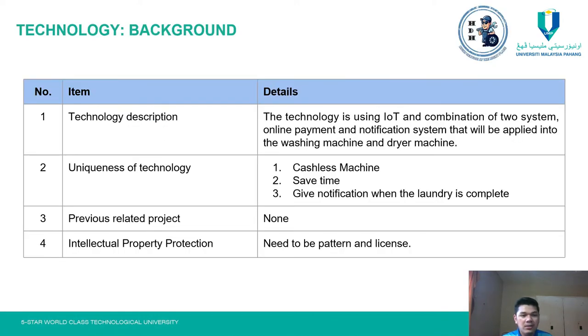So we have done research for our technology. The first one, the technology is using IoT, Internet of Things, and a combination of two systems, online payment and notification system, that will be applied to the washing machine and dryer machine. What is unique about our technology is that it is a cashless machine, saves time, and gives a notification when the laundry is complete. For previous related projects, there are no related projects involved in this project. The last one is intellectual property protection. This technology needs to be patented and licensed.